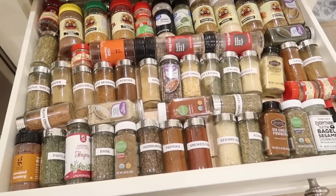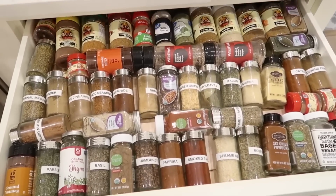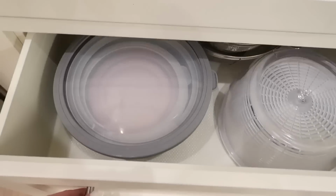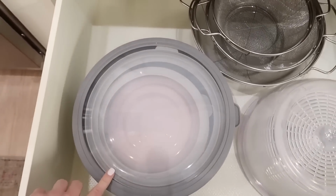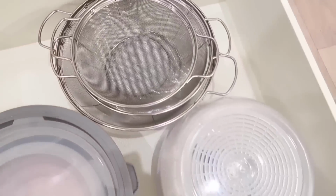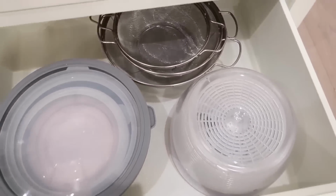I mean, it's not terrible, but I need to consolidate a little bit, but I didn't get around to doing that yet. Our baking dishes. This is the new bowl set that I got, and the strainers. So it came in a set of three different sizes. This is our salad spinner.